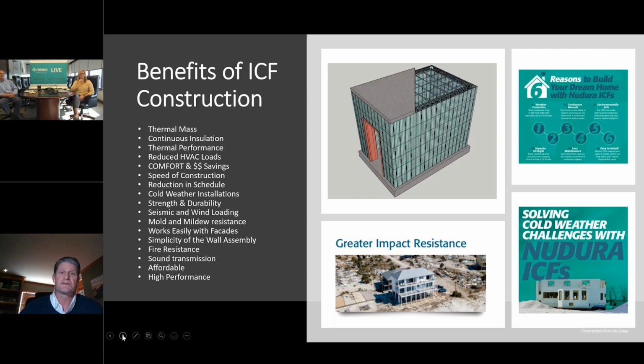The other thing is speed of construction. We can eliminate having multiple trades that are performing different functions because the wall is the insulation, it is the forming, it is the attachment surface, it is the vapor barrier. On some level, we can kind of get away with being the air barrier, the vapor barrier, the insulation, and the structure. So you're seeing a reduction in schedule. We can also build during cold weather because we have an insulated concrete forming system.